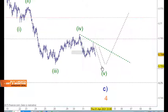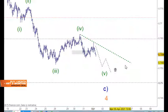So 3, 4, and 5, something like that. But we need to do some work on that. That's just stalling there because that's the 61.8%, but we don't need that there. This move here is corrective, so that means that we'll be dropping lower in that case. It does appear that there's 5 waves here, doesn't there?